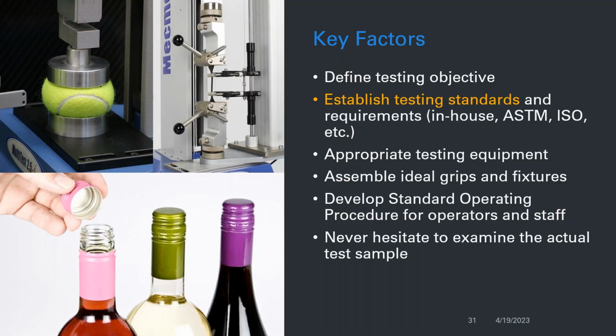And then finally, if every single box on this slide has been checked off, the next thing is, if there's still inconsistent testing results, then it's time to look at the product itself. What's happening with the product? We've defined the testing objective. We know exactly what the testing procedure is. We have the correct tester, we have the correct fixtures. All the operators are doing the exact same thing each time, but these numbers are still all over the place. What could be the problem?